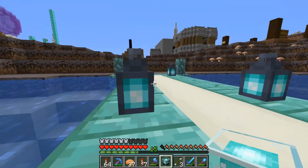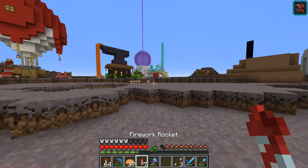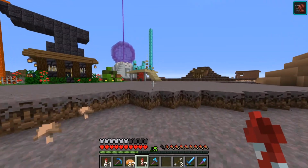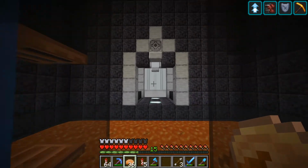Got a beacon. Alright, off to Chairman's base, and we're gonna build the Blackstone signal. Hello, kitty. So we successfully infiltrated Chairman's base.